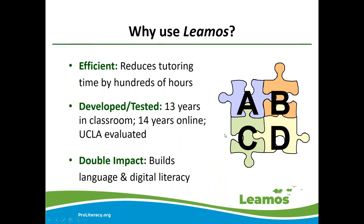So, why use Leamos? Leamos offers a learning platform where students learn at their own pace with a virtual instructor. There are different literacy program models, but Leamos leverages technology. It's flexible and cost-effective in minimizing the one-on-one tutoring and instructional hours. It has been tested and formally evaluated, and Leamos provides a double impact in that it teaches the ABCs while also introducing learners to digital literacy.